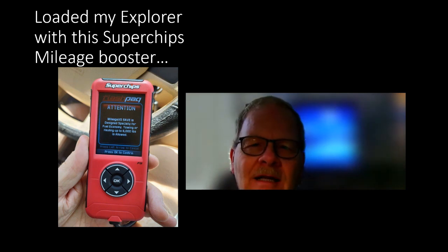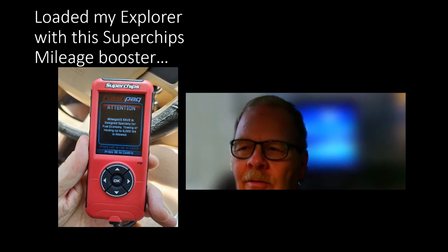I actually bought one of these Superchips devices, and I loaded my Explorer with this Superchips mileage booster. Whenever I tested my gas mileage, I was consistently on the highway on this Explorer. It's an 06 model, and it was getting like 24, which was as good as it would ever get. Try as I might, driving with a steady foot on the road, I could not get over about 24 miles to the gallon.